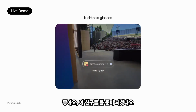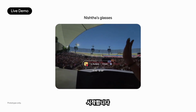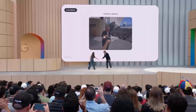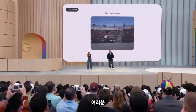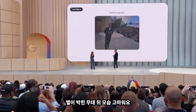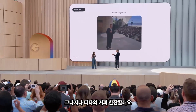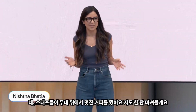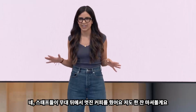Okay, who's ready to see these glasses? Here comes Nishta. Welcome, Nishta. Hey, everyone. Thanks for that star-studded behind-the-scenes look. By the way, do you want to book that coffee with Dieter now? Yes. The crew actually gave me some awesome coffee backstage, so let me try something fun.